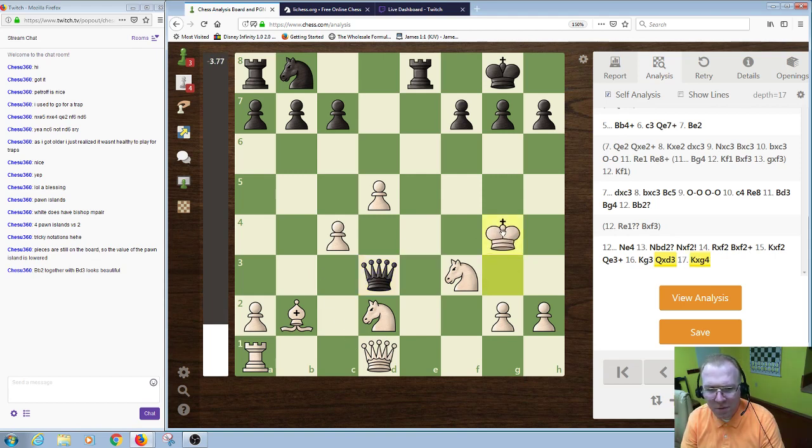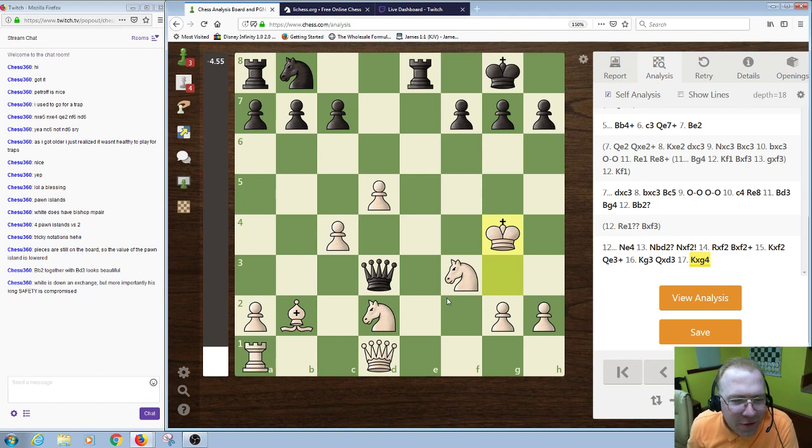King takes the bishop. Yeah, that's right. I'm gonna ask you, Chess 360. What do you think Black's move is here? It's an exclam. What do you think Black's move is here? It's an exclam move.